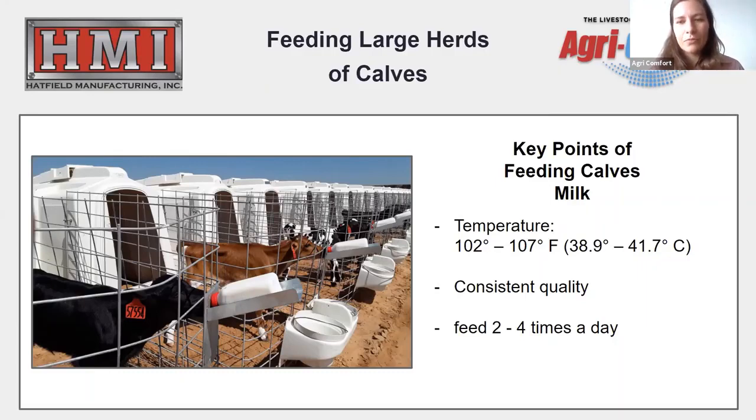And another point is that you really want to have a consistent quality. So between each feeding, between each day, you want to make sure that the milk solids, the milk fat, the protein is really consistent, so that those percentages should not vary. If you feed whole milk, for example, it's quite easy because the whole milk on your farm is not going to change so quickly. So that is a very solid way of doing it, but it's also a very expensive way.